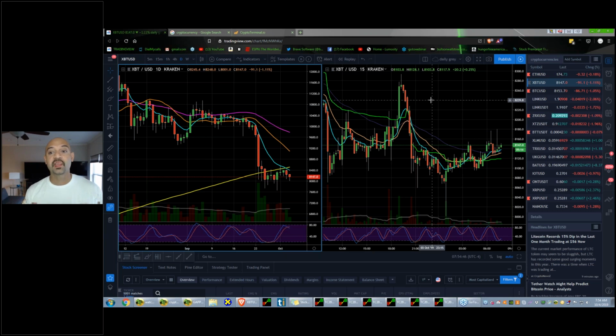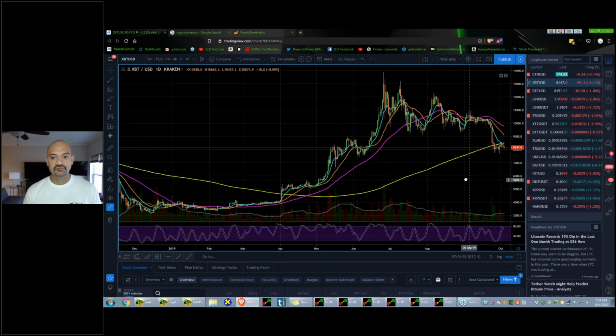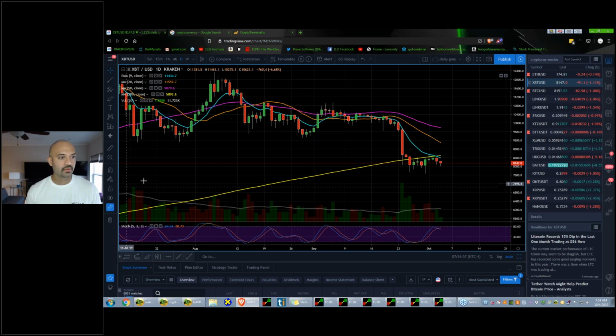So as of the moment, if you're looking at the chart on Bitcoin, we're in a really interesting spot. We have a couple things going on over here. Number one is we have this 200 SMA that's laying right up on top of it. Do you guys see that? And this thing is acting like a monster resistance point.